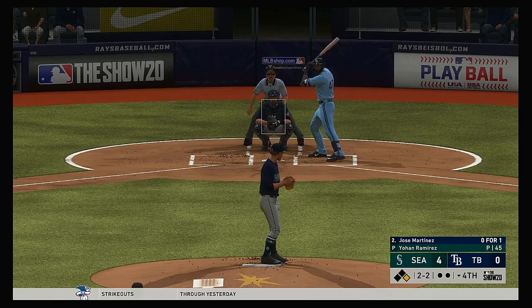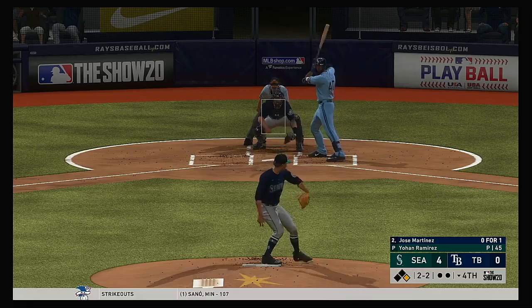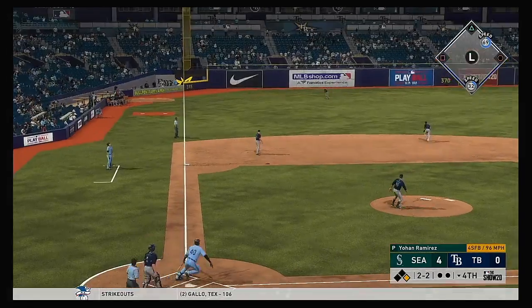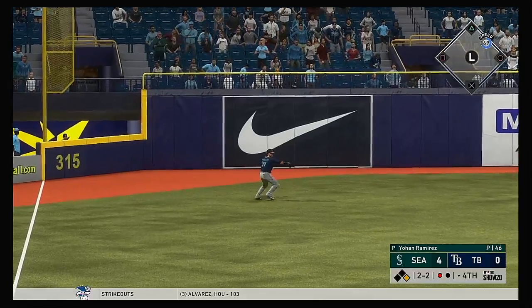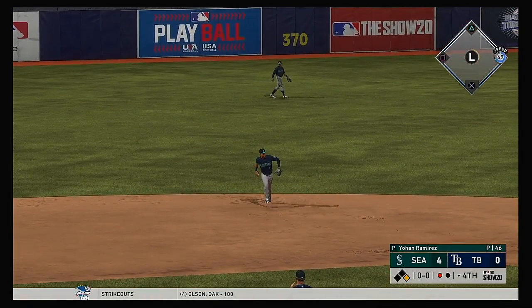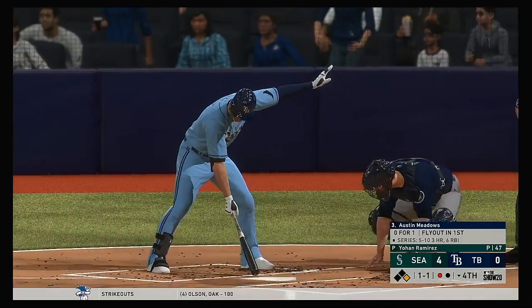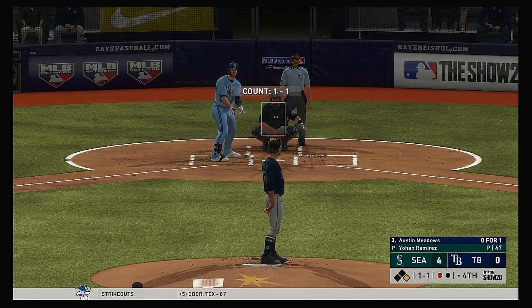Now batting, the left fielder, Jose Martinez. In now, Jose Martinez. Hit in the air out to left field. And there to put it away is Gonzalez, and there's your first out. One out here in the Tampa Bay fourth, and Austin Meadows will be the next to bat.